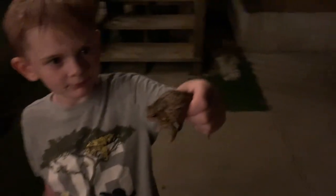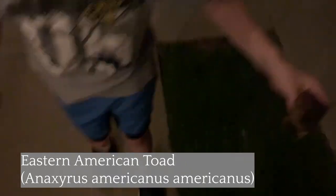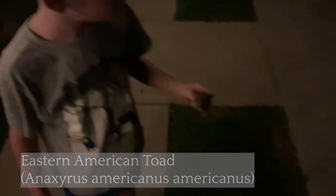All right, buddy, it's Saturday night. Second night here, and you found this guy while we were making s'mores. Yeah, I just saw him hopping in the grass, and I thought he was a bullfrog. And I snuck up, and I saw that he was a giant toad. Yeah, can you put him up in the light so people can see what he looks like? Just hold it up in the air, because it's kind of dark out here. Okay. That's a big guy, bud. That's a big toad. All right, let's put him down. He's an Eastern American. We talked about him before. Let him go. It's really dark, buddy.